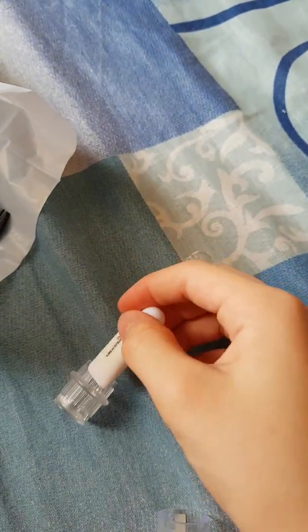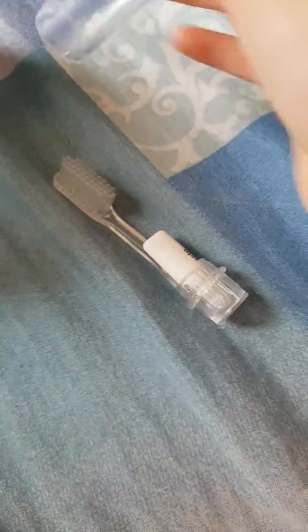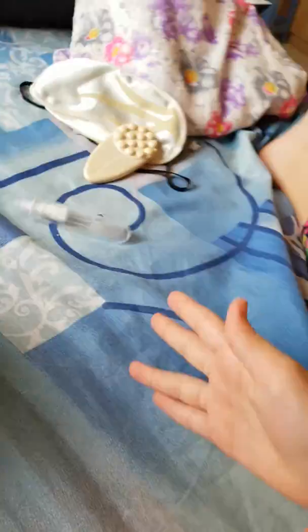Super cute toothpaste. Okay, let's just close it in, and then it just snaps. Okay, so let's go on to the next thing.